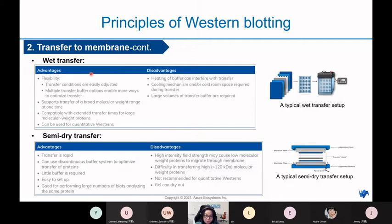Wet transfer has been used conventionally because it provides flexibility in adjusting the transfer conditions, and it allows multiple transfer buffer options, supporting transfer of a broader range of molecular weights. It is compatible with transferring bigger proteins and allows you to run it for a longer time at a lower voltage. And it can be used for quantitative Westerns.